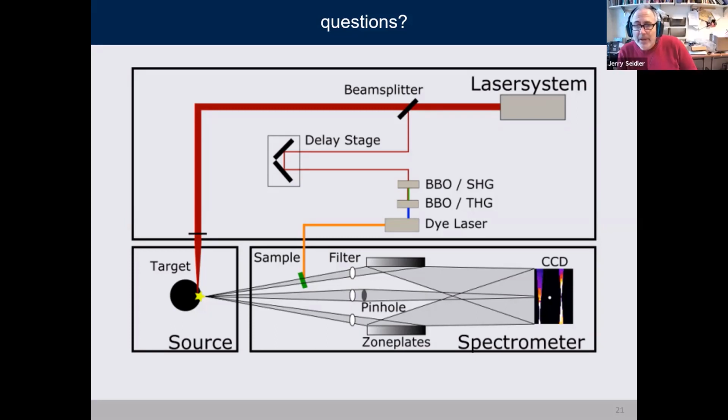What's the typical bandwidth of one zone plate, and is there any possible trade-offs between bandwidth and energy resolution? I will be talking about the characteristics in a few slides, and I think the question will be answered there. Very good. We also have a question from Joshua Weiss. He wants to know, what are the limits of pushing to shorter pulses? Is 500 picosecond lower limit because you can't get shorter 200 millijoule pulses without really big lasers, or is it a limit from the plasma emission?